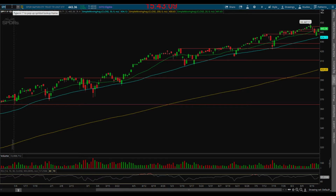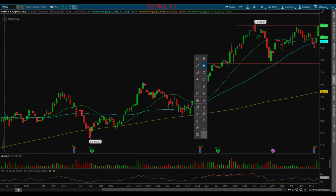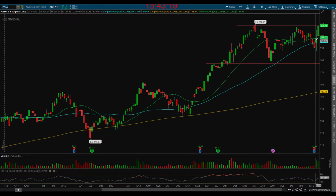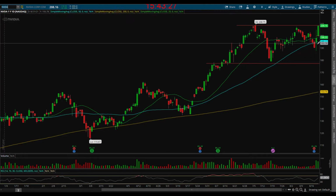Now, as always, let's dive on in here, and we're going to start off with the first stock, NVIDIA. And so this is our daily here, RSI at the bottom, our three moving averages on here. This is the earnings day. Now, the earnings day was a little choppier, a little more of a spinning top. The better trade, in my opinion, came that second day. But we're going to dive on in here.